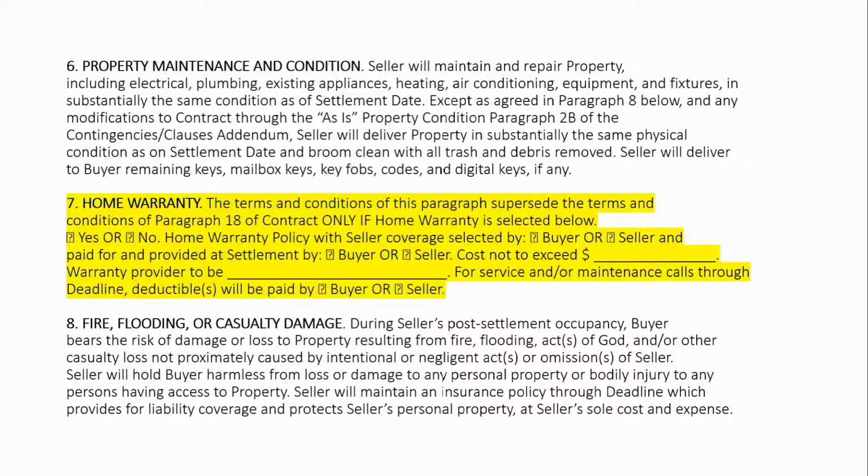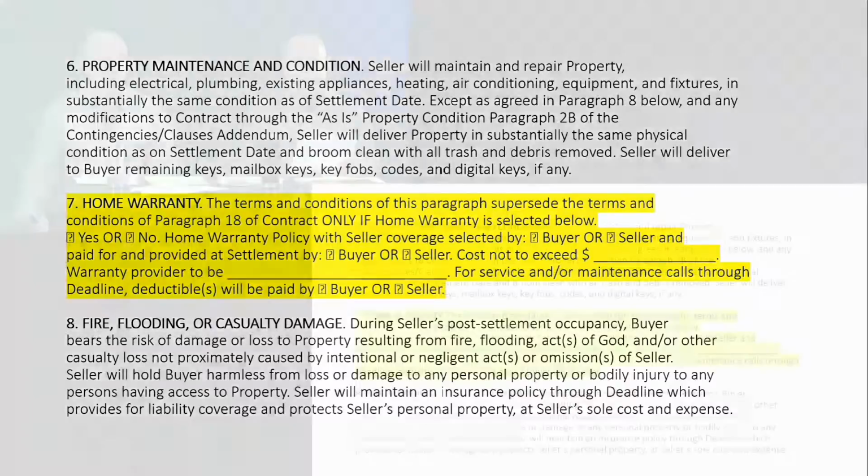So yes or no, home warranty policy with seller coverage selected by buyer or seller and paid for and provided at settlement by buyer or seller. Cost not to exceed whatever that amount is. Warranty provider to be whatever that company is. For services and/or maintenance calls through deadline, deductibles will be paid for by whomever. So they've added this home warranty language in here.